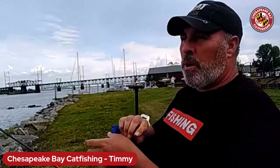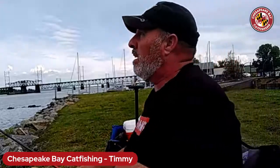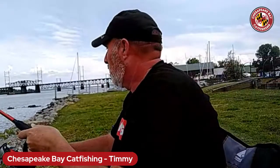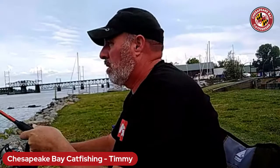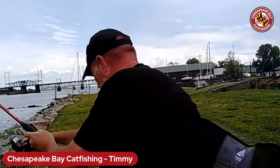So far, we got two yellow perch and a big old bluegill. We haven't caught one single white perch yet. Oh, here's another bite. Another bite. Oh, I missed him. He was on there, though.